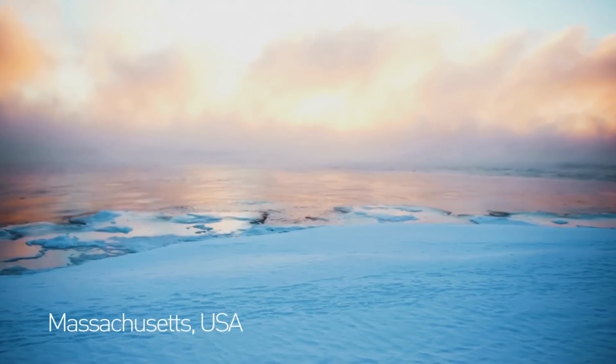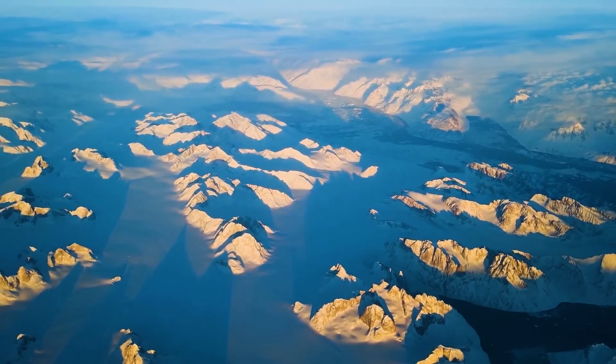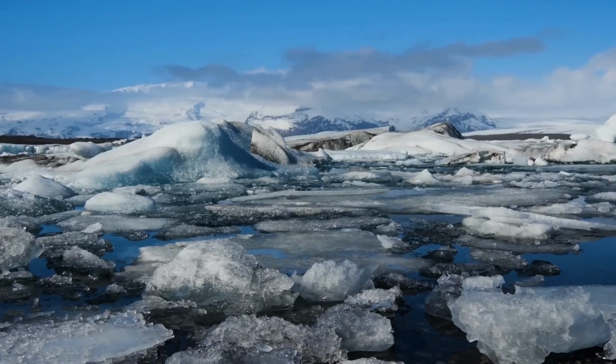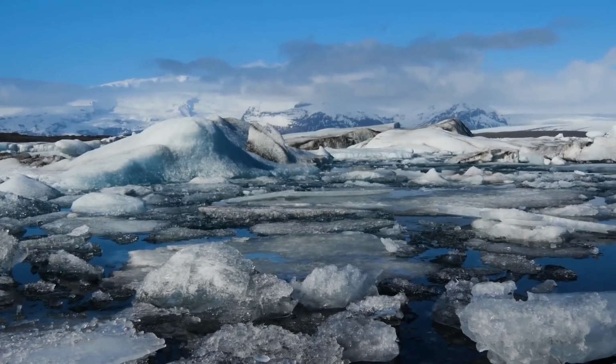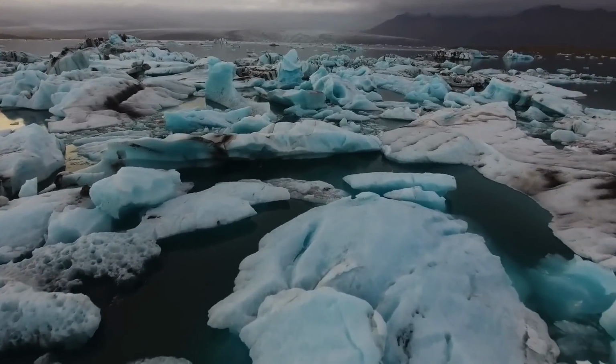During the first week of January 2018, unusually cold weather in the northeast United States froze the Atlantic Ocean in North Falmouth, Massachusetts. What's more, the ocean was frozen so thoroughly that people were walking on the waves. Now, that's obviously something you don't see every day.